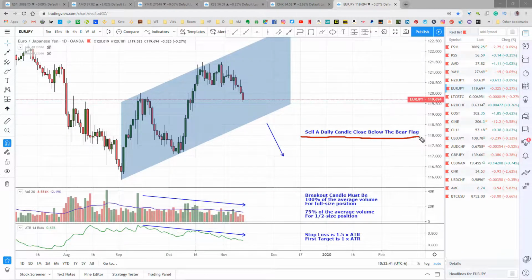On the breaking candle, to enter a full-size position, we want to see this volume bar reach up to the volume average. If it doesn't reach the average but does reach 75% of the average, I will open a half-size position to reduce risk. You can calculate the percentage by dividing the volume number by the volume average, and you should get at least 0.75. If you don't get at least that amount, stand aside on this trade.